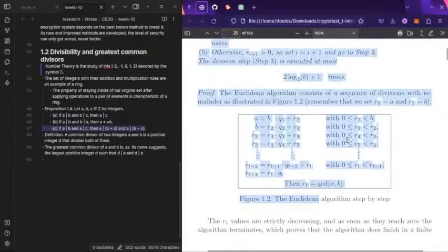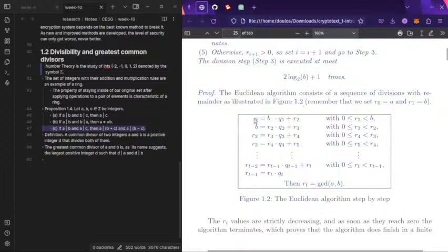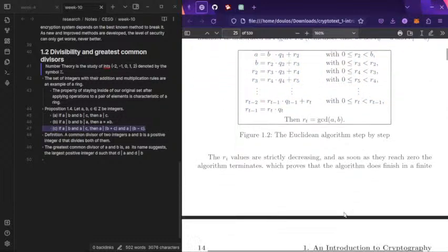So they're saying this is the figure and this is the proof. They're writing it out visually: A equals B times this quotient plus a remainder, and then B is equal to R2 times the quotient plus the remainder R3, and then R2 is equal to this, and it continues. It's just saying that R2 is between these two numbers, R3 is smaller than R2, R4 is smaller than R3, and you go all the way down until you eventually get RT, which is the GCD.